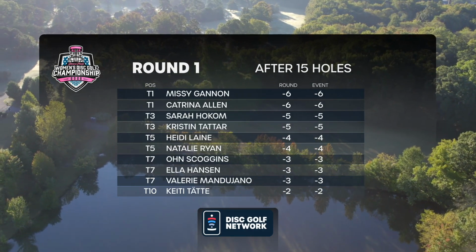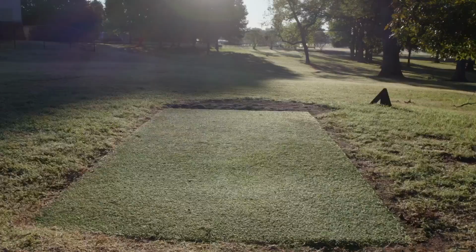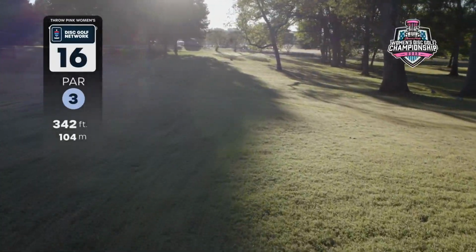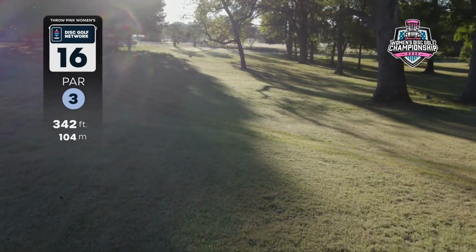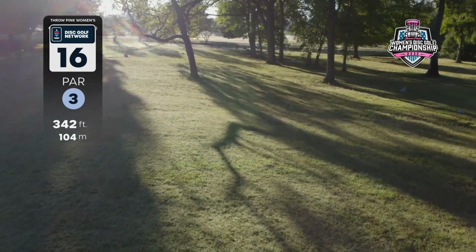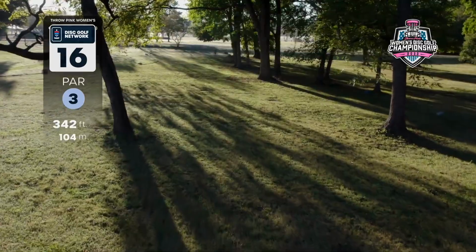We're heading into the gauntlet. Anything you've been previously prepared for is going to get changed up in the next few holes. Plenty of tension starting on 16. Hole 16, 342-foot par 3. It's a relatively straightforward hole.